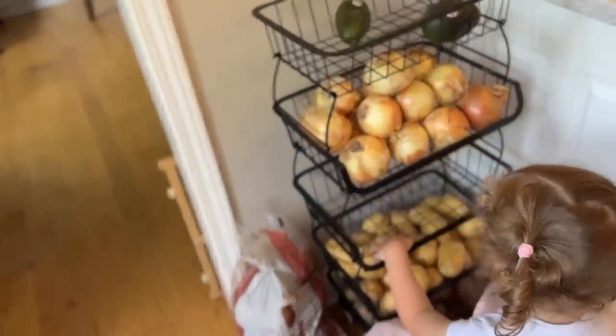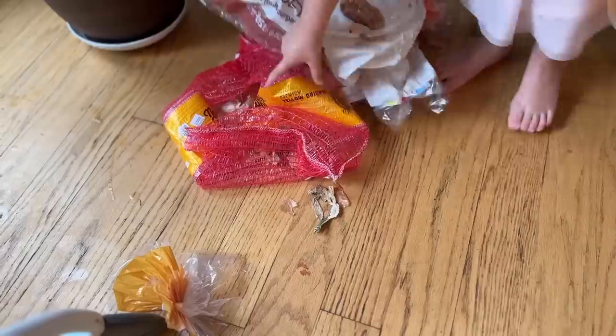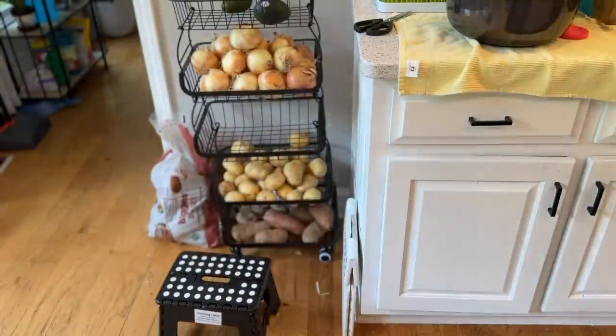I've had it for over a month. It's always leaning towards one side or the other. It's not sturdy or anything. I'm keeping it just because, you know, I have it. I'm thinking of other options at the moment. I'm thinking of getting a wooden one maybe.